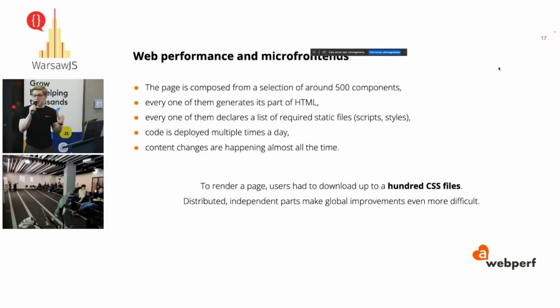It also doesn't help that the code is deployed multiple times a day. Of course, not all of them will change, but some of them may. And content changes are happening almost all the time, either by hand, by our content managers, or automatically. And this means that doing some upfront improvements is really, really hard.